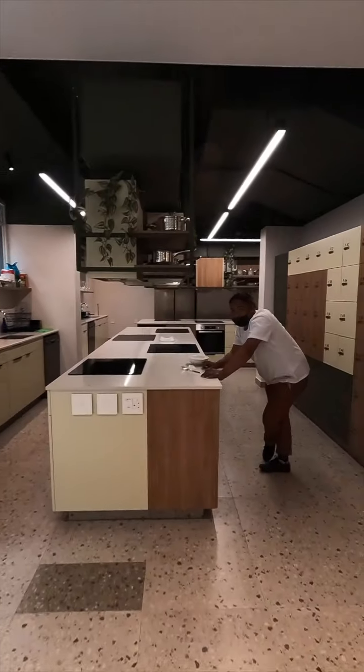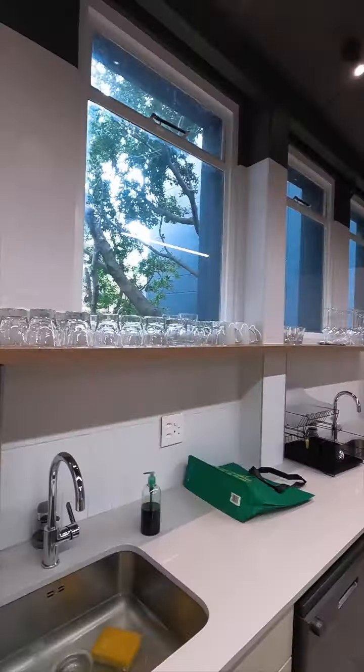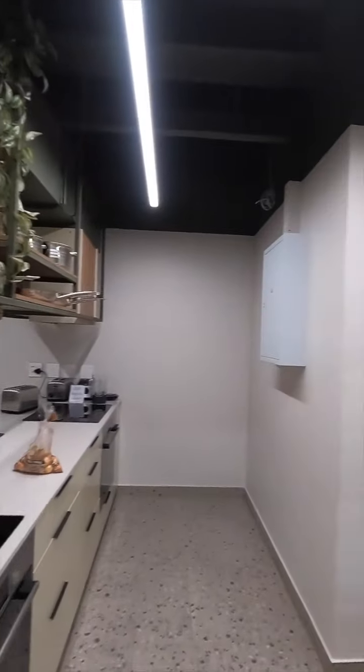We've got a full kitchen, got master chef style cupboards over there where you can put all your ingredients, and you've got some pots and pans which are provided. Plenty of room to store all the things that you need.